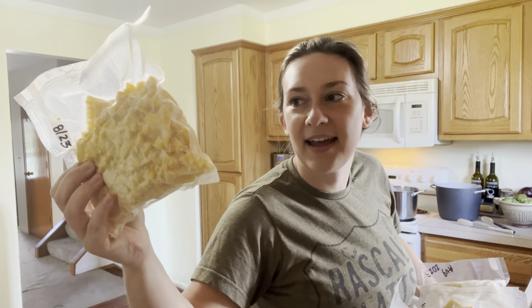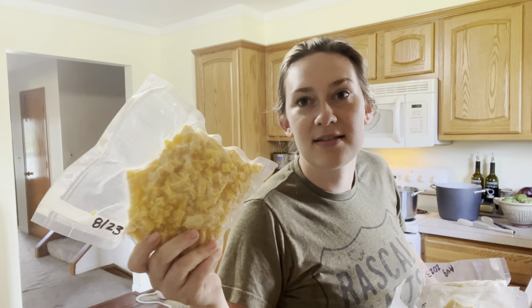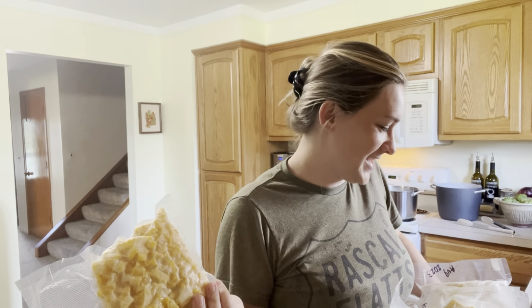So I just put like, I don't know, a couple servings in a bag. It's just me and my husband, so we'll probably go through this with a little bit extra for a dinner. So I'm really excited to start saving these up and go through these in the winter. So awesome. One project done. I got the corn done. Now I'm really excited to move on to the peaches. So that's what I'm gonna do next.